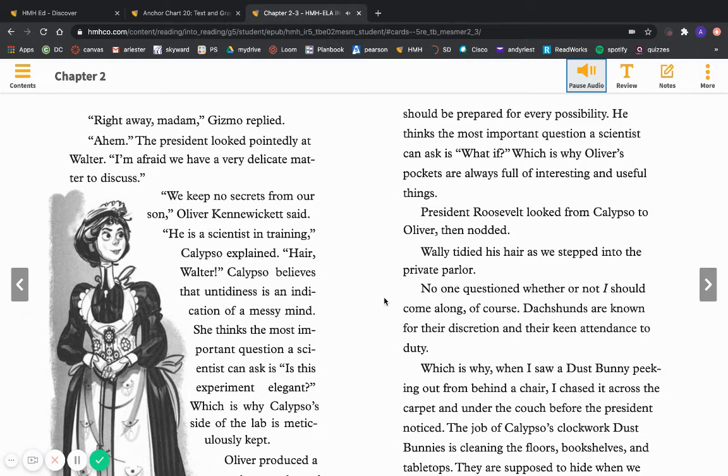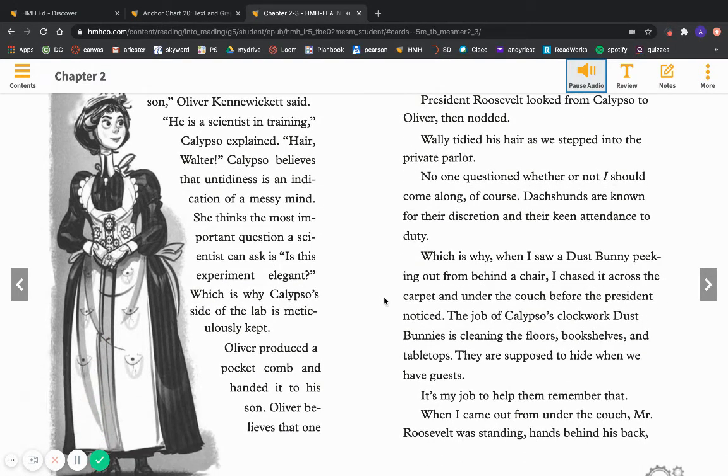"I'm afraid we have a very delicate matter to discuss." "We keep no secrets from our son," Oliver Kennewicket said. "He is a scientist in training," Calypso explained. "Hair, Walter." Calypso believes that untidiness is an indication of a messy mind. She thinks the most important question a scientist can ask is this: is this experiment elegant? Which is why Calypso's side of the lab is meticulously kept. Oliver produced a pocket comb and handed it to his son. Oliver believes that one should be prepared for every possibility. He thinks the most important question a scientist can ask is, what if? Which is why Oliver's pockets are always full of interesting and useful things.